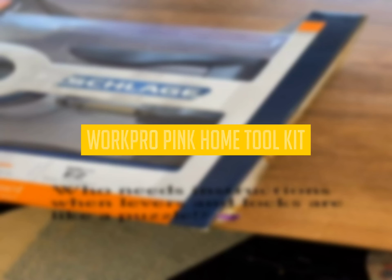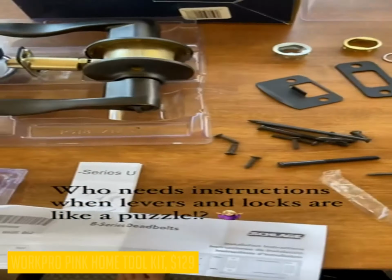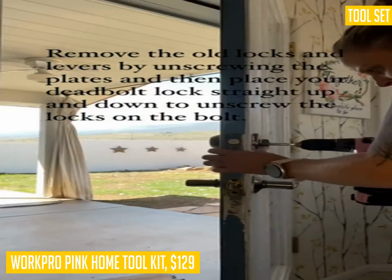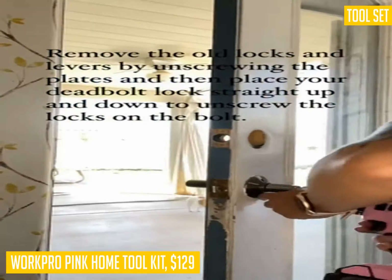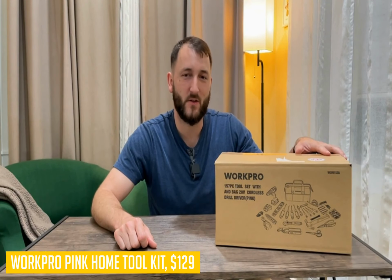Introducing the WorkPro Pink Home Toolkit with Drill, the perfect combination of style and functionality. This toolkit is not only practical but also supports a great cause. For every purchase of this pink tool set, WorkPro Tools is donating 25 cents to the National Breast Cancer Foundation Incorporated. By owning this kit, you'll have the chance to make a difference and help those affected by breast cancer.